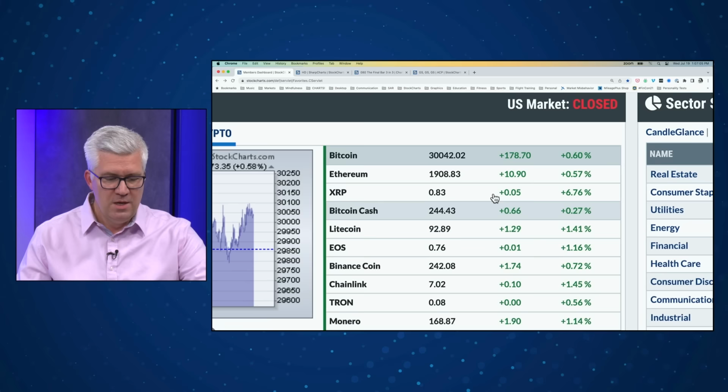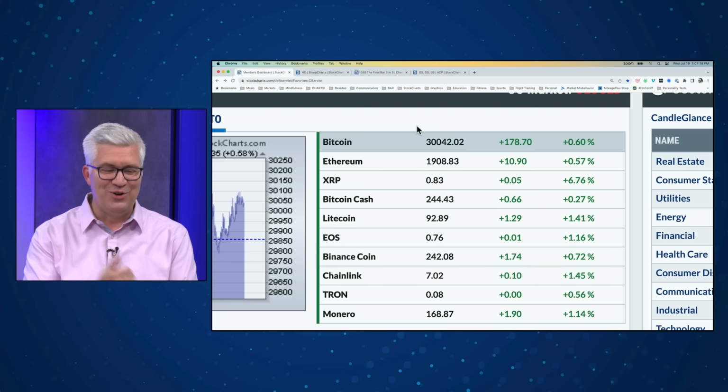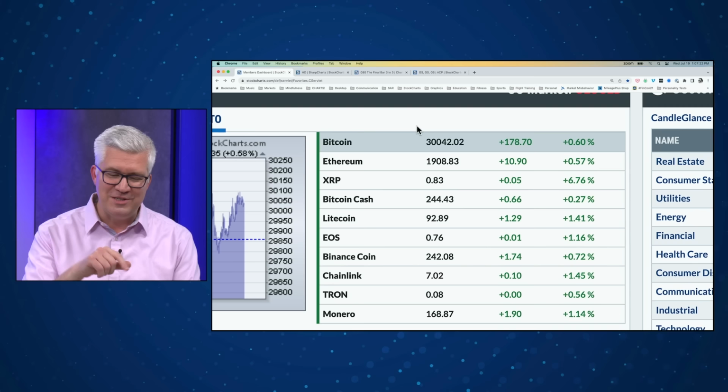Finally, cryptocurrencies pushing back to the upside. Yesterday, we talked about this lack of follow through, right? Bitcoin gets above 30,000 and then has pulled back. And that's happened a number of times here in recent months. Today, we're back above 30,000. Ether prices back above 1,900. So you're continuing to see plenty of volatility. We just haven't seen enough of that follow through.